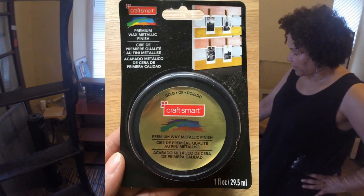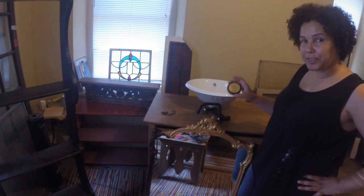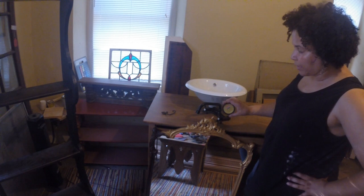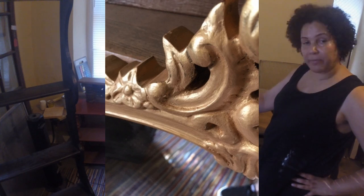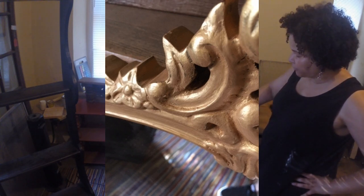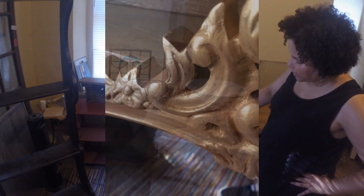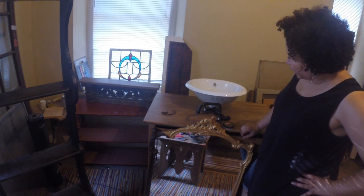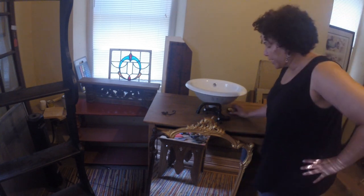And I like this product a lot because you can actually build up the finish on here. So instead of just getting a color, it's not really like painting. You get more of a rich look to it and more dimension because you can actually build it up. So the surface is not exactly smooth, and it just gives a little bit more interest to it, and I like it, and it's not very expensive.